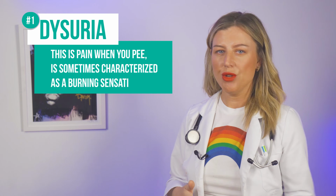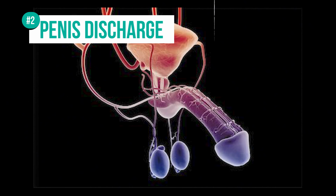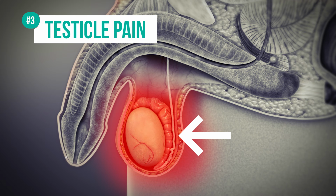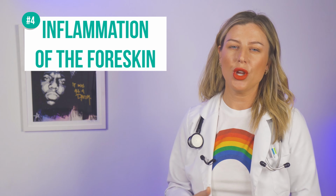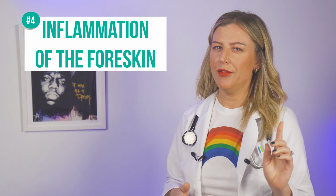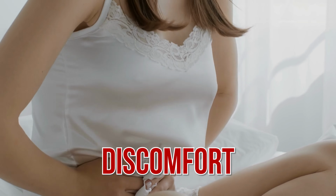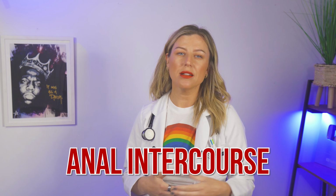Other symptoms for those with male genitalia are, again, dysuria, burning when you're peeing. The second symptom you might see is a similar green or yellow hue coming from the head of the penis. You also may have pain in the testicles. The last symptom is inflammation of the foreskin, or if you're circumcised, inflammation around the area of the tip of the penis. You can also suffer discomfort or unexpected discharge from your anal cavity if you've performed anal intercourse.